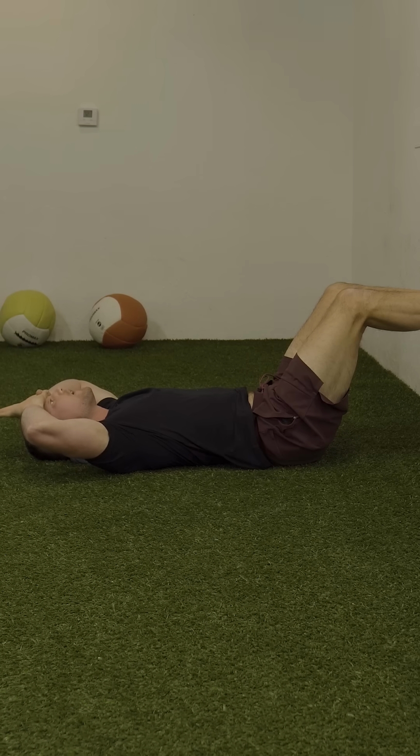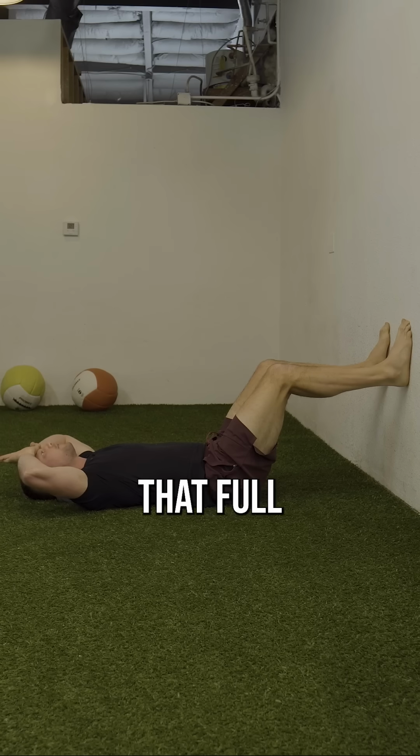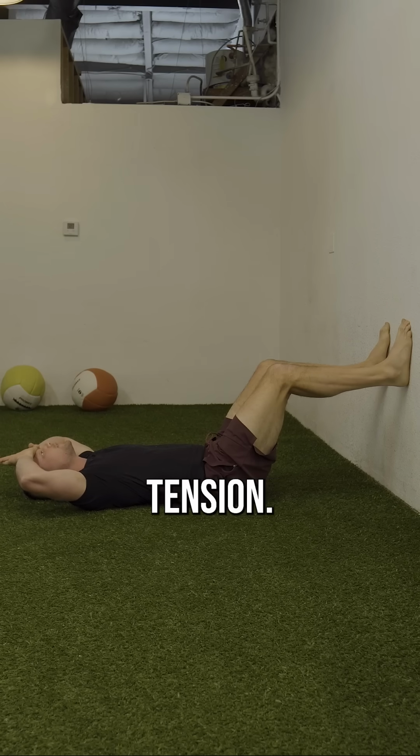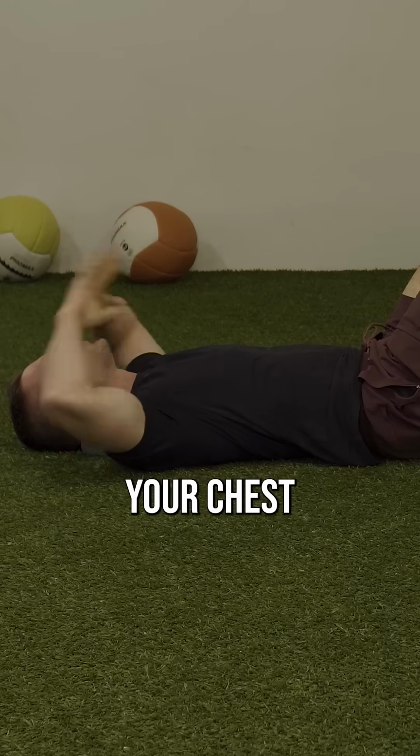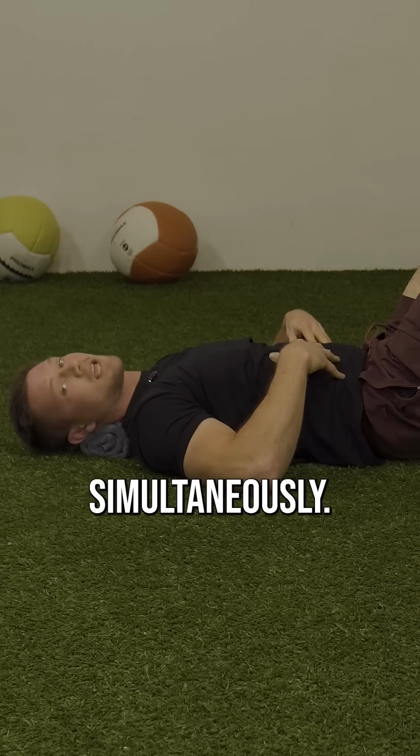Exhale through your mouth. After that full exhale, pause, put your tongue on the roof of your mouth and very gently inhale through your nose, not losing much of that side ab tension. The inhale should be very relaxed and slow, letting the air fall into you, not engaging your neck whatsoever, keeping your chin pointed at the ceiling. If you do it right, you're going to feel your chest and belly rise simultaneously.